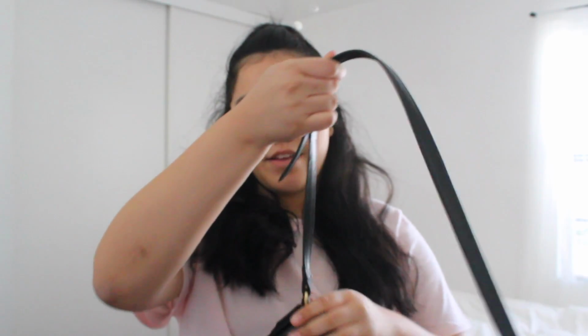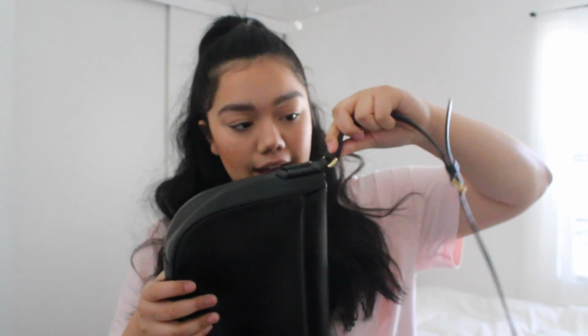I stopped using it because, unfortunately, the sides of the bag ripped because I was putting too much stuff in it. And this is that type of bag that you shouldn't put too much in, even though it wasn't really expensive, so I don't understand. If I paid that much money, that leather better be good quality, but obviously it wasn't. So I stopped using it.